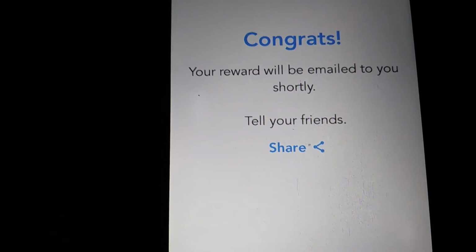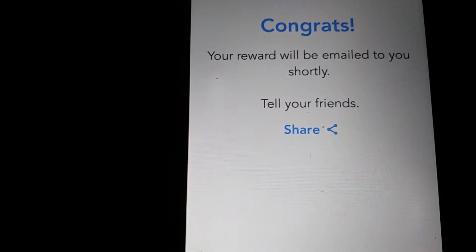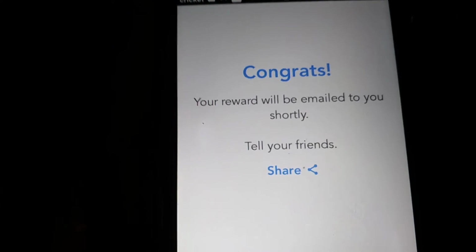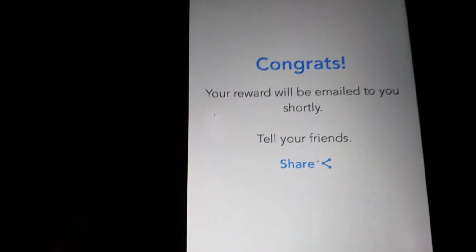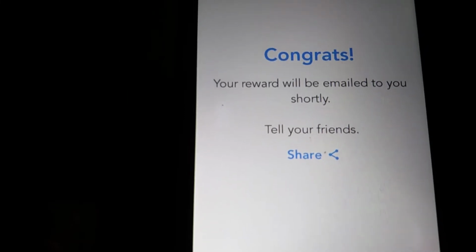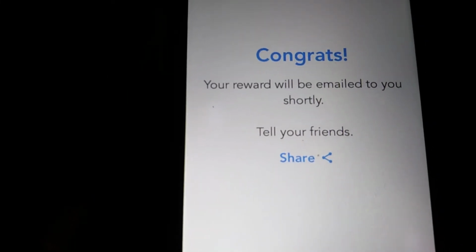And basically, they're going to send me a Visa gift card. That's what they usually send me. If you want to go Amazon, they give you that. But when it comes to the retail gift cards, I have it set in there for Visa gift cards. You can actually choose if you want Walmart or Target or other different gift cards. But I have mine preset.